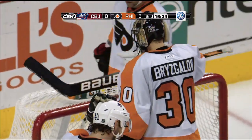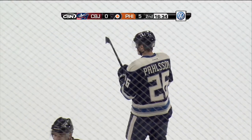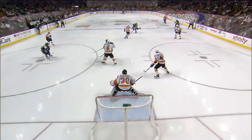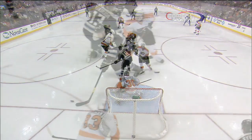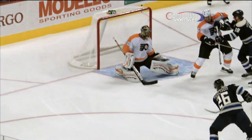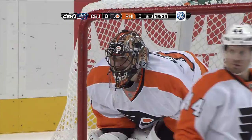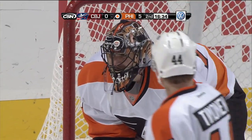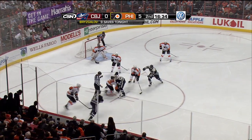He robbed Sammy Paulson by flashing some leather. Heck of a save there by Brizgalov. He hasn't been tested a whole lot in this game, but kept his mind active and came up with a huge glove save there. It's some traffic in front, but Paulson just finds that loose puck and fires a quick snapshot. Boy, I love to be able to the reaction of Brizgalov, but everybody did a good job in clearing the area, allowing Brizgalov to be able to see that puck. As much as Paulson came up with the puck out of nowhere, that was a real nice glove save.